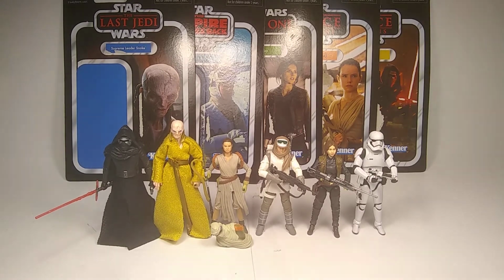Number 1, which figure I think you should buy. Number 2, which one is the worst. Number 3, my personal favorite. And number 4, the prices and distribution of this wave. Number 5, lastly, will be my overall thoughts on the whole wave. Moving on in, let's start with number 1.